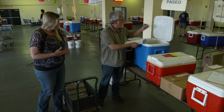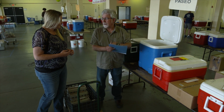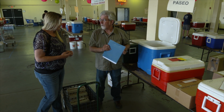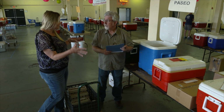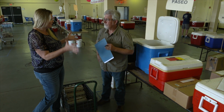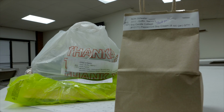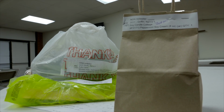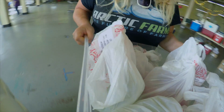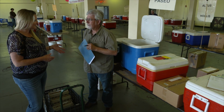And then we check it in and put the ice chest number, so when they get to the drop site, the customer will know which ice chest to look for their order. Okay. So they might have to look through several ice chests in order to find their meat, their eggs, and their produce. Correct. But their whole order will be there at the distribution site. From Hollis to Tulsa to McAlester, and many points in between. You guys have a lot of ice chests that you're dealing with here in a lot of different locations across the state.